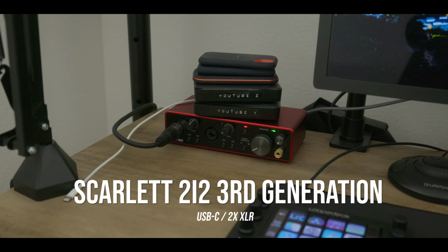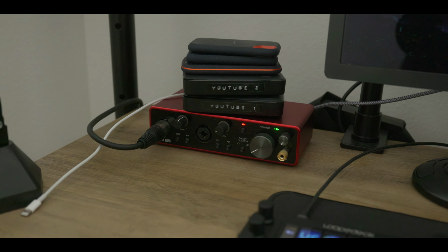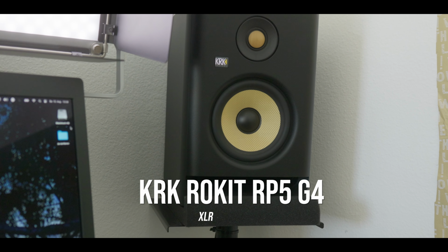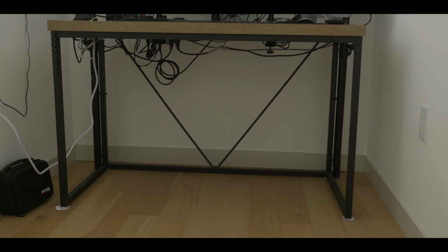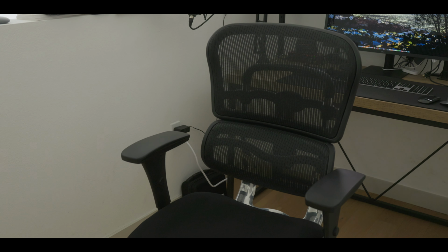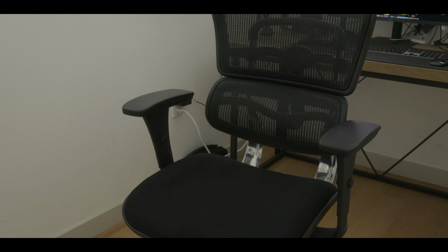My permanent audio interface here is a Scarlett 2i2. I have two active speakers, the KRK Rokit RP5 G4. Fantastic speakers. The desk is actually a very cheap desk. It's an Amazon desk. I have no idea what the brand is. It cost like $100. It's a very cheap fake wood thing. It looks like wood, it's not wood. And chairs are very important for me because I work here for a long time, and my grandmother, who was a dental technician, always told me you have to have good chairs when you sit longer than an hour.